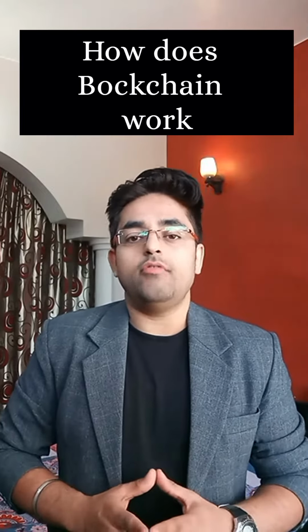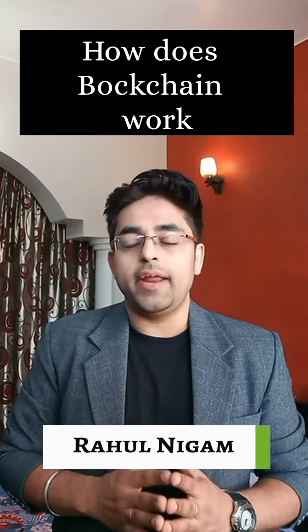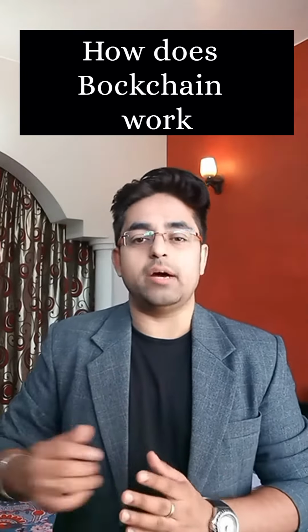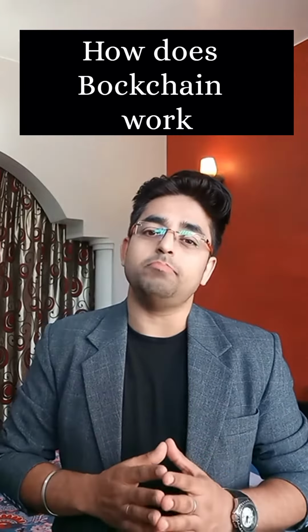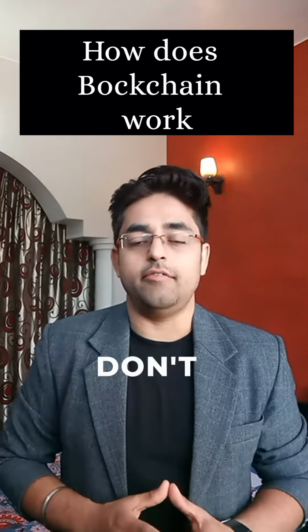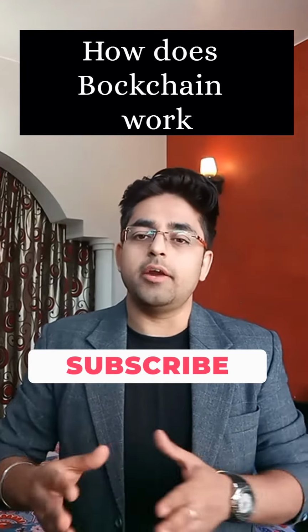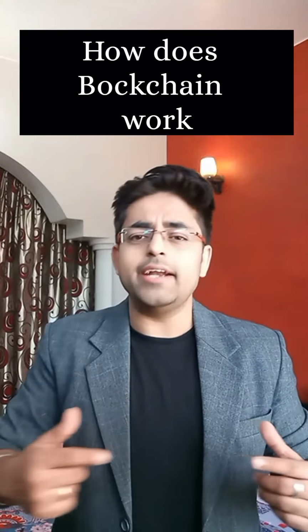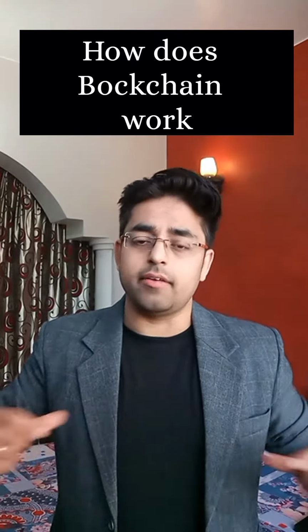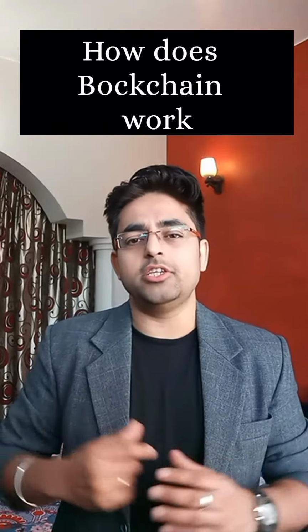Blockchain is a type of distributed ledger technology. This means that it operates through the use of a shared database. A database is made up of a series of blocks, or units of digital information, which are connected and secured with cryptography.